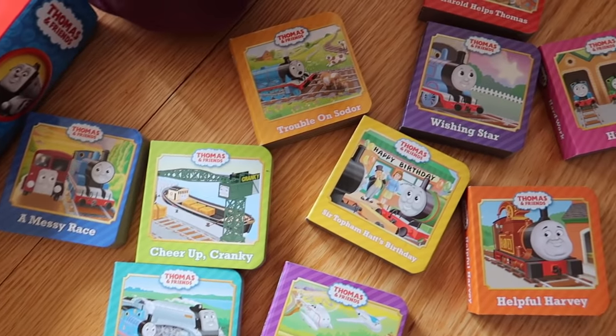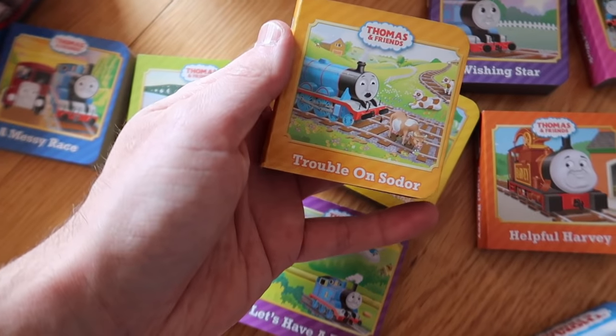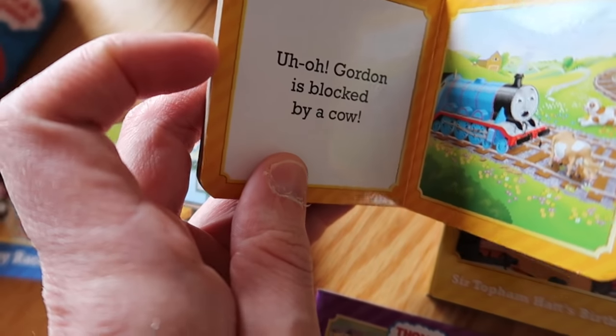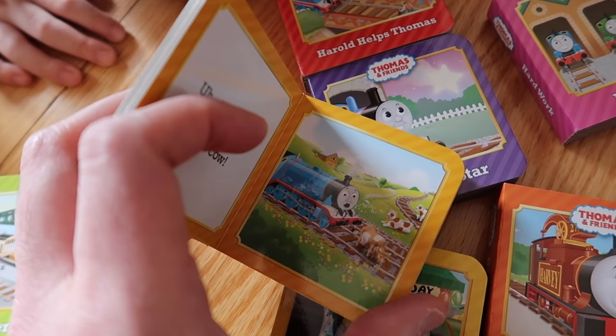Out of all these little books, which one's your favorite one? This one. This one? What's this one called? This is titled Trouble on Sodor. It says, sometimes there is trouble on the island of Sodor. You got your picture there? Uh-oh, Gordon is blocked by a cow. Mm. Is that why you like it?